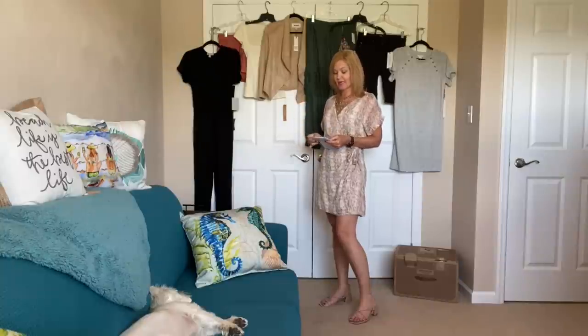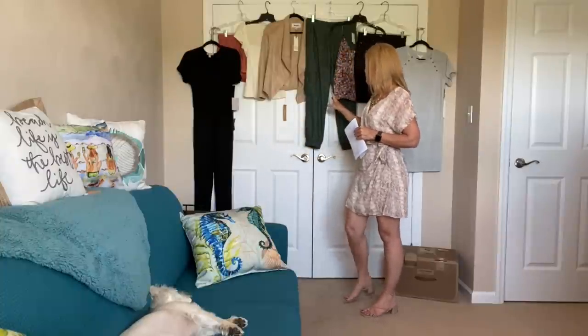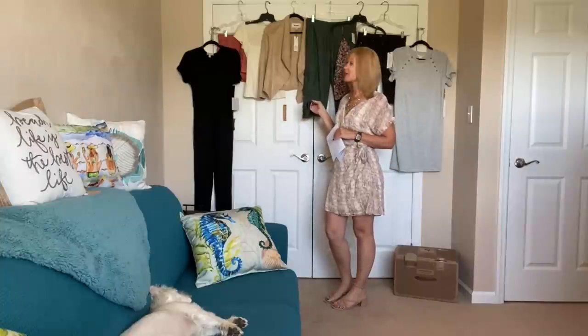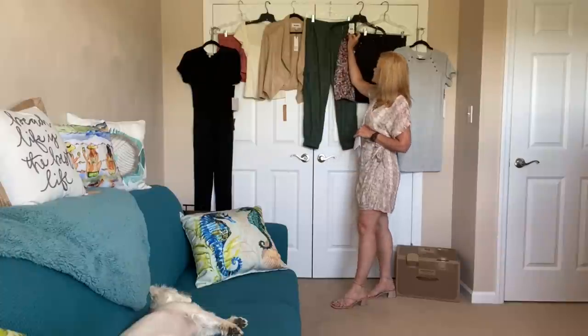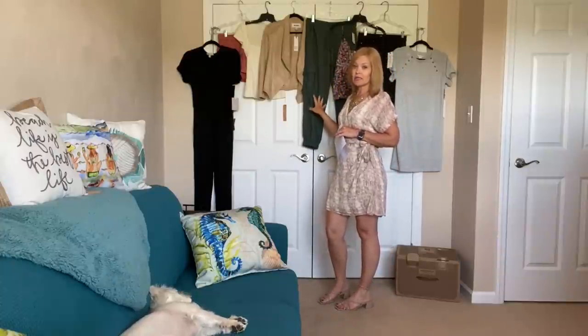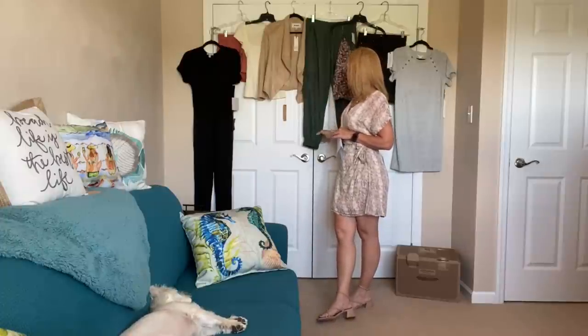Amazing. Next, the Ivet Cargo Joggers by NSF. So these are expensive. If I remember looking at these, they were originally over $200. I want to say $225, something like that. These were on sale. Yeah, $225, so that's the price tag on here. These are on sale for $90. So if I did want to keep these, now's the time to get them because they're more than half off. I have to think about that.